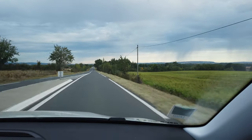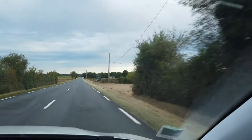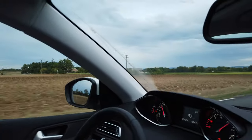There's hardly anyone on the road. You can see a bit of rain off to our right through the trees. Up ahead are a couple of hot air balloons. Oh my gosh, those two blue blobs. Yep. How fun. There's a lot of agriculture here.